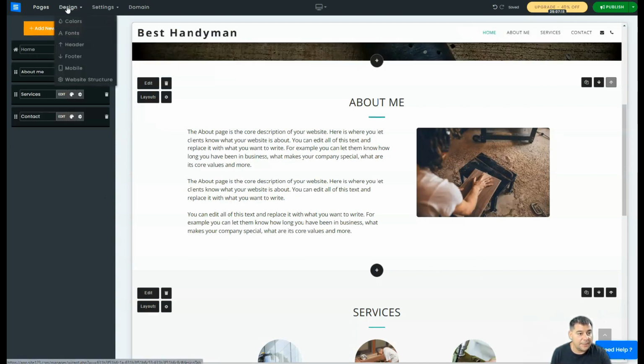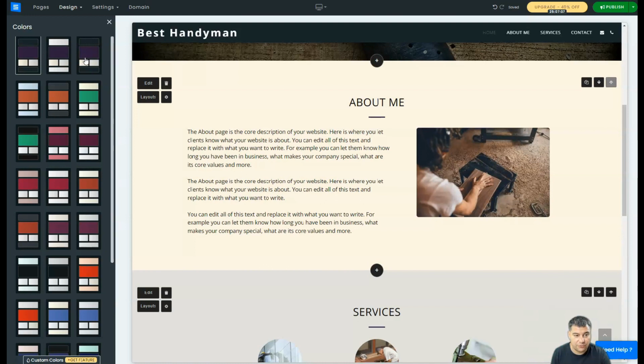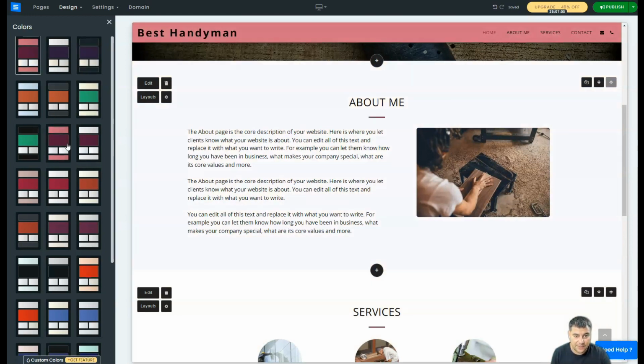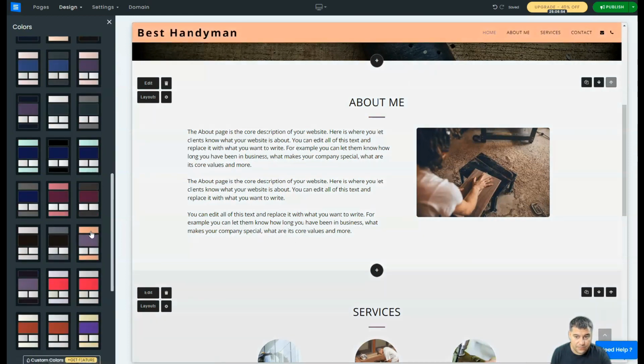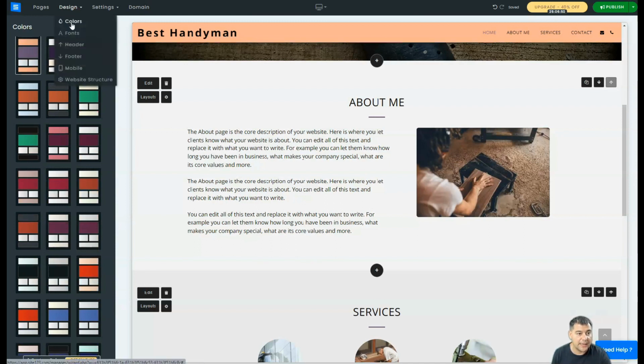Here in the design, you can find colors, and this is one of my favorites actually. You can change the color scheme of your website in just one click. This is really cool. Let's find some warm. Yeah, I like this one. Let it be like that.